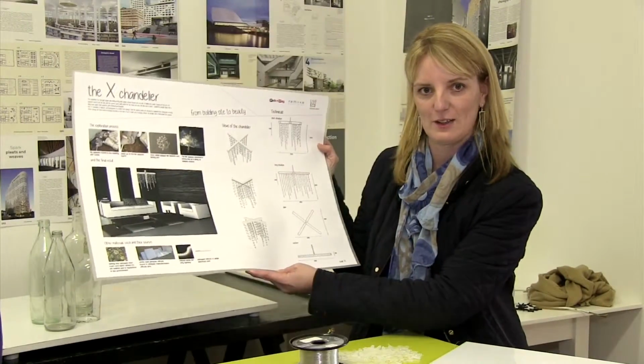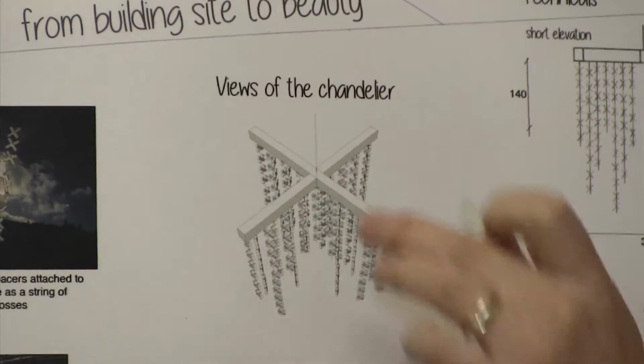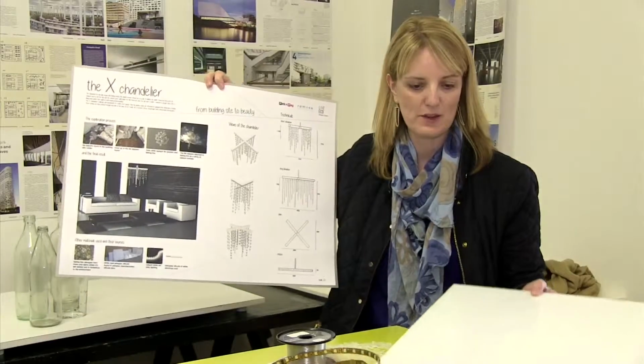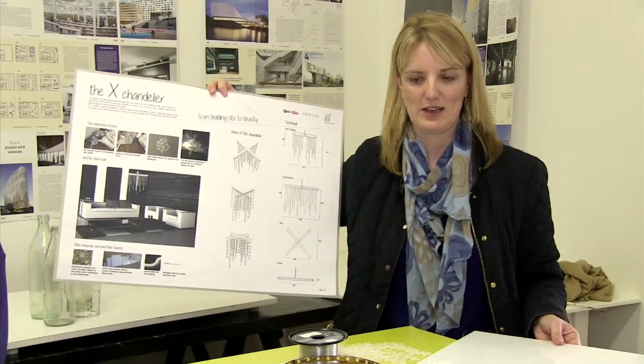I designed a light called the X chandelier, and basically I was inspired when I found tile spaces on a rubbish dump at a building site, and they will hang in little strings on fishing line off the Perspex cross that will be illuminated. This is an example of a Perspex offcut that I was able to get from a factory that uses Perspex to make food display units, and I had offcuts.